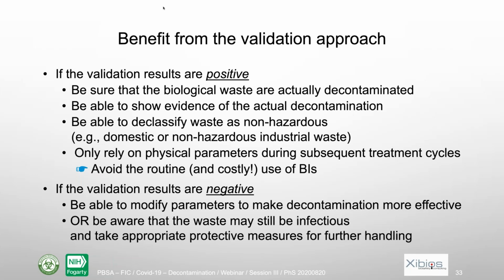Another advantage is that if you do that, for instance, once at installation or once a year, then for all the cycles that you will repeat after that, so during the whole year, you will only rely on the physical parameters, so looking at the pressure and the temperature. And if you use the same type of loads, the same type of bags and so on during that time, you are sure that the result will be the same.